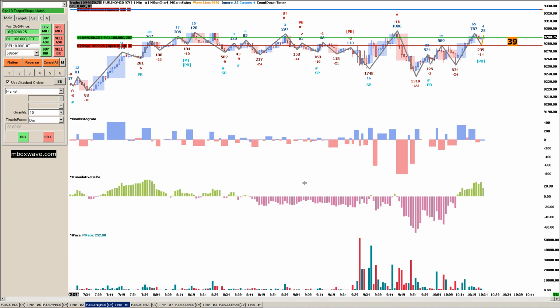I saw a good setup. Actually, to me, it looks like a textbook setup. So I wanted to record it, and we'll see what happens, and go over the analysis as well.